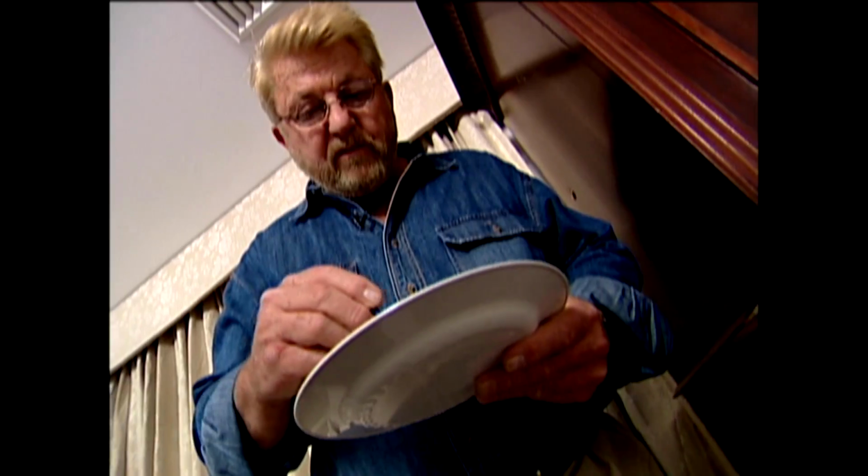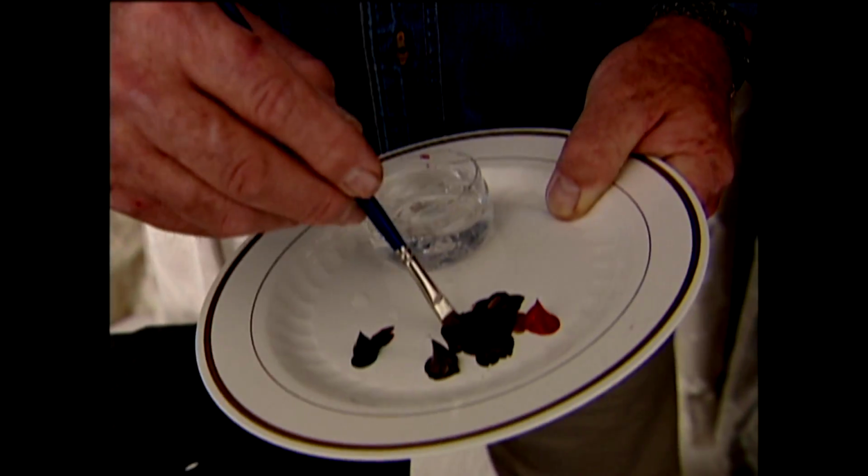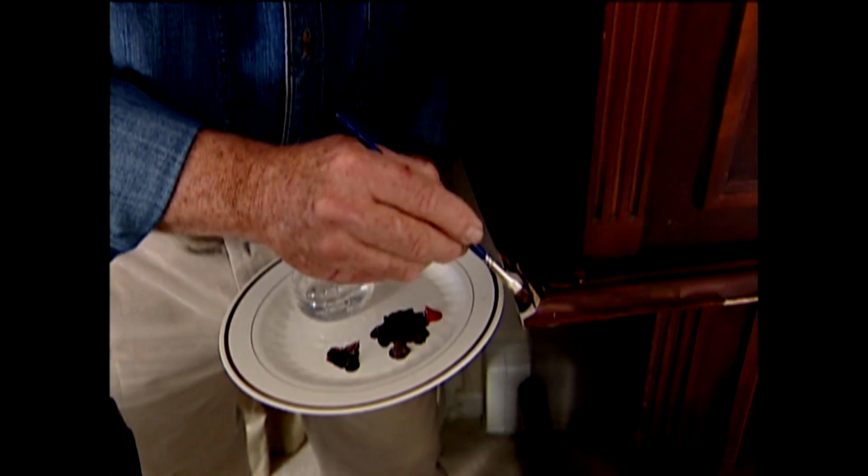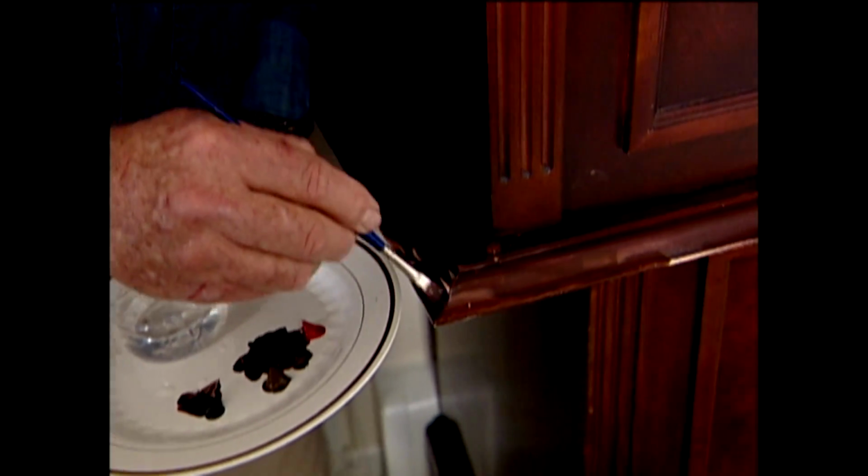I dip my brush in water and mix 2 or more of the colors together until I've got a shade that looks close. Then I apply it to the surface. If the color is off, I just let it dry a few minutes and try again by painting a different color on top.